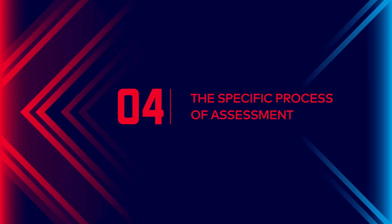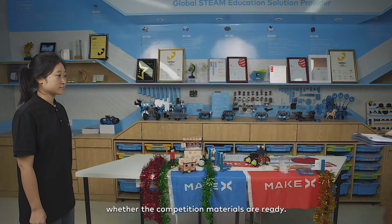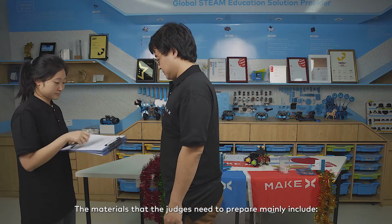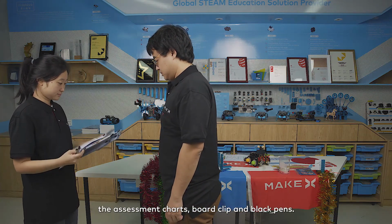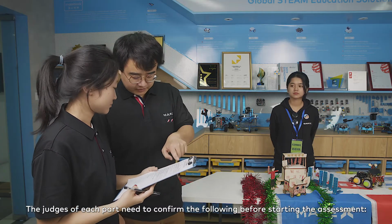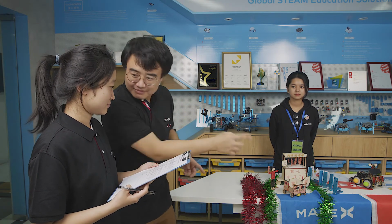The fourth part, the specific process of assessment. Before the competitions, connect with the volunteers and confirm whether the competition's materials are ready. The materials that the judges need to prepare mainly include assessment charts, board clips, and black pens. The judge of each part needs to confirm the following before starting the assessment.